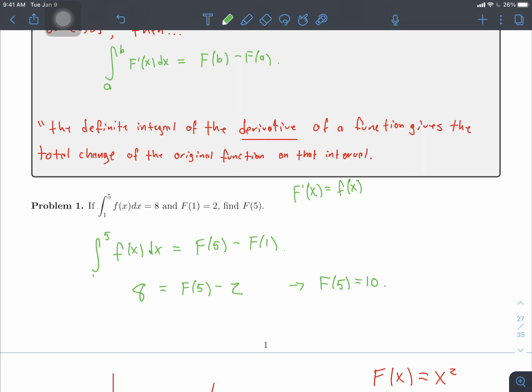Okay? So I could tell you what any two of these are and ask you to find the third one. So I could tell you what the integral is, tell you what f of 1 is, and ask you to find f of 5, or I could not tell you what f of 1 is, but do tell you what f of 5 is, or maybe I don't tell you what the integral is, and I just tell you what f of 1 and f of 5 are, right? It's a situation where I could ask multiple questions about the same theorem, right?